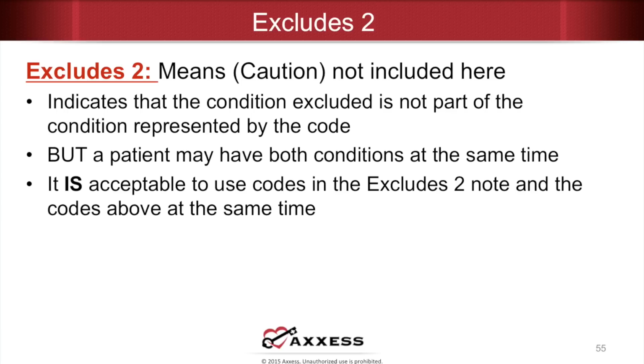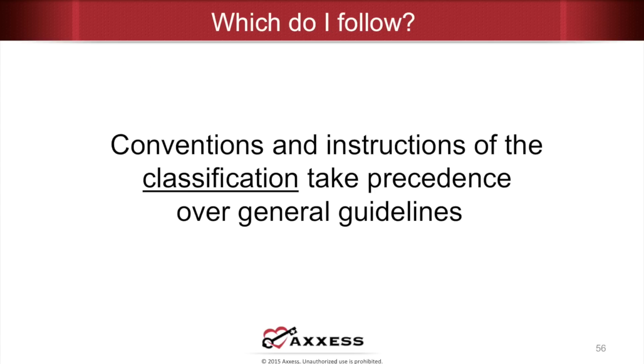Excludes 2 is more of a caution note. It means that the code title here does not represent the codes that are listed below the excludes 2 notation. However, if the patient has both conditions at the same time, it is acceptable to use those codes in the excludes 2 note and the code above it at the same time.